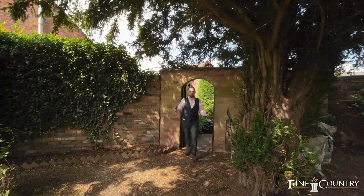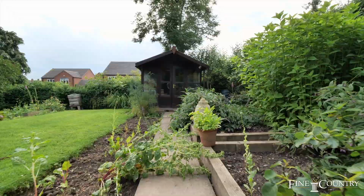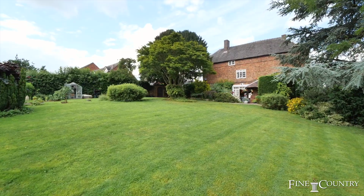And welcome to the formal gardens of Manor House. You can see in the distance, we've got the good life with the raised vegetable plot. Also, we've got the beehive in the background creating that lovely buzz. It's such an established, mature garden with an array of shrubs, trees, and flower beds.